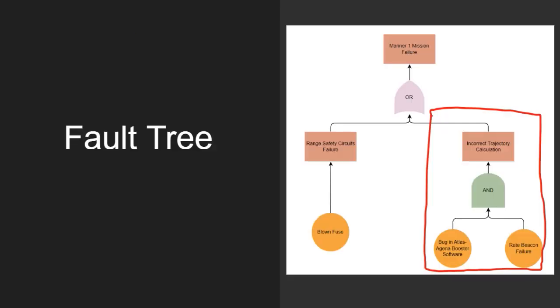Here is a fault tree that illustrates the faults that occurred. Everything that's boxed in red is what led to the failure of the Mariner 1 mission, which again was the bug in the guidance equations that were loaded onto the Burroughs computer, as well as the lost communication from the rate beacon.